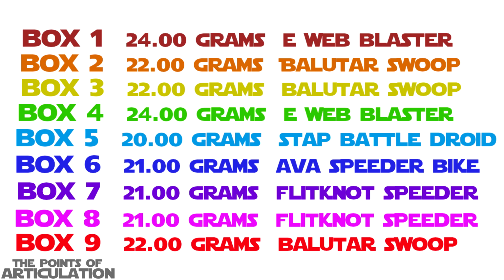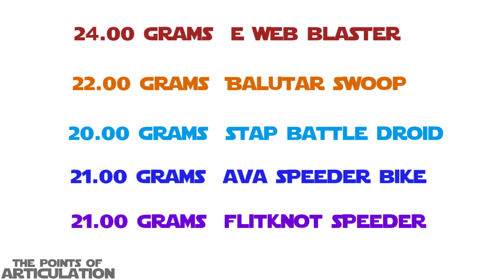Alright, so that covers boxes 1 through 9. So what I have here in front of us is the grams, and then what came in those boxes. I know it looks like a lot, so what I'm going to do is delete the doubles and try to make this more clear for us. What we have here is 24 grams for the E-Web Blaster, 22 grams for the Bellator Swoop Bike, 20 grams for the STAP Battle Droid, and then here's where it gets a little sketchy. It's 21 grams for the Lothal Speeder Bike, and also 21 grams for the Flitnot Speeder.